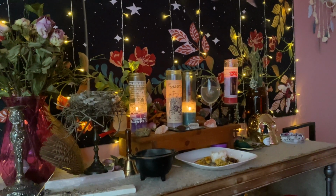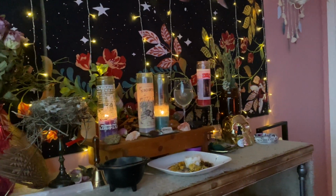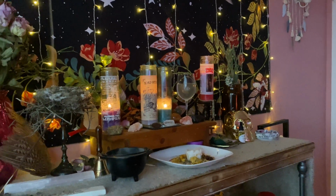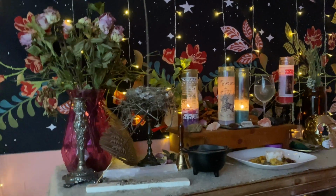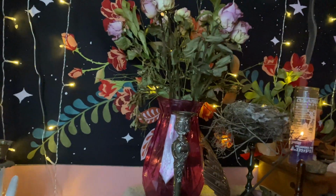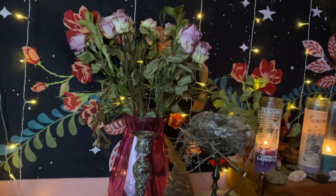So it's really kind of just a messy, wonderful, magical moment. And that's how I look at it. And so I love the roses. I just let them go wherever in the room. That may sound crazy, but that's just what I like.